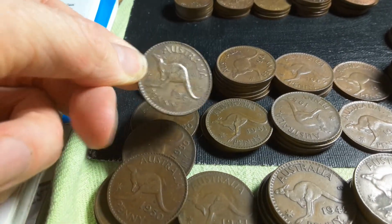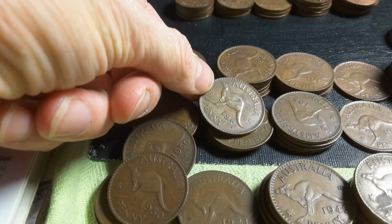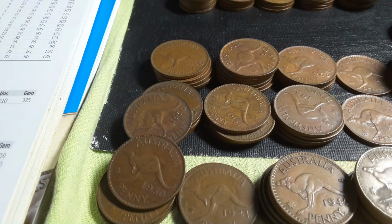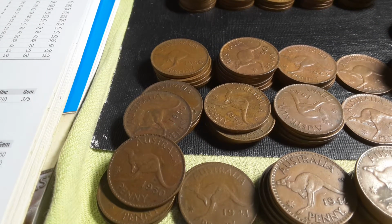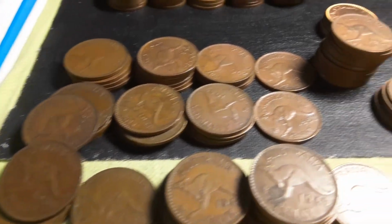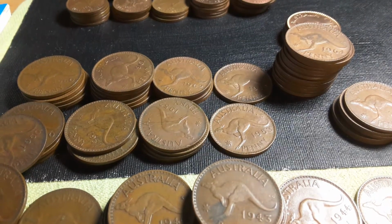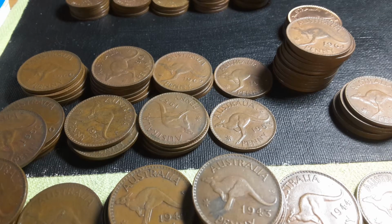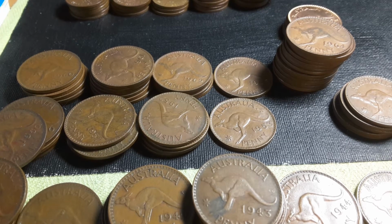1951. The 51 is the highest mintage. From Melbourne alone you got 45 million, which is the second highest minted penny after the 1964 Perth Mint. From what I can see, 45 million. So pretty much high value coins are not in 1951 Melbourne. Then you got Perth Mint and also London.